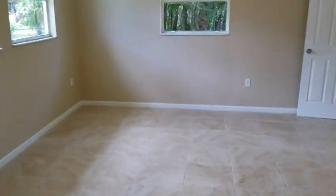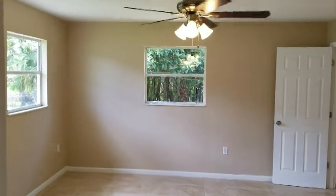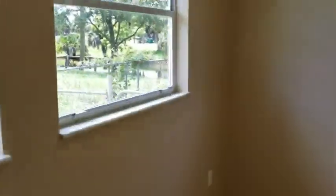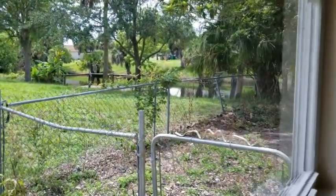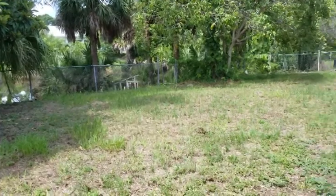And looking backwards here, I'll back up. Get a feel for how big this is. That is a very large master bedroom. Very nice. And wake up in the morning, you got beautiful water views looking down there. Yeah, you know, looking down this way. Nice way to wake up in the morning, isn't it? Master bath straight ahead.